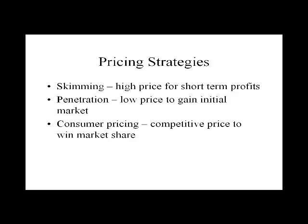Consumer pricing, yeah, you want to get market share. Coke versus Pepsi, constant price wars. Gasoline tends to stay around the same price from oil company to oil company.